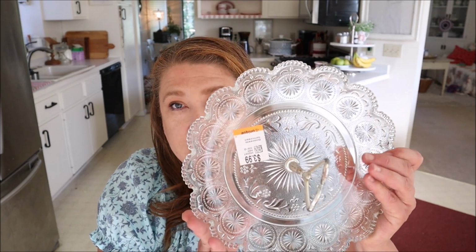I just thought this was so pretty. I may use this in my main bathroom to corral some of the girls' things. I'm not really sure. But of course, it's always a nice one to have around as a serving piece when people come over as well. So I thought this was definitely a good buy, and I think it is amazing. So that definitely had to come home with me.